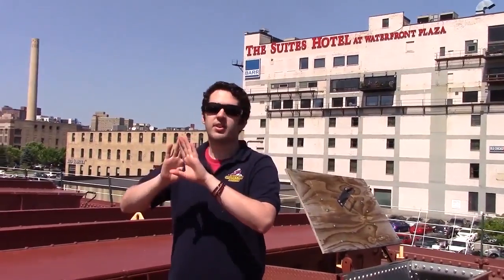She's actually quite a baby. The ship itself is about 611 feet long. That's about 60 feet wide.